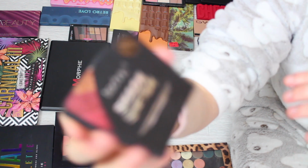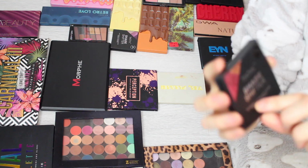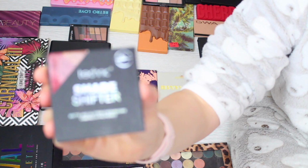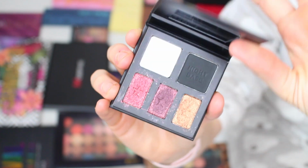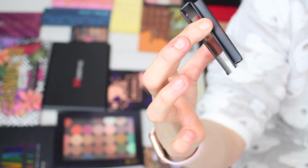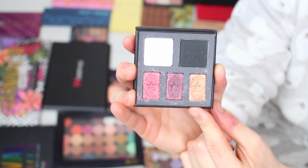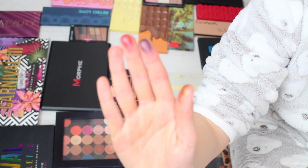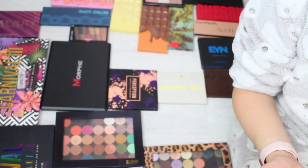So next two are two little palettes again from Technic, and I have the shades Persephone and also Medusa. So this is what they look like. They're tiny little palettes that are really cute. But yeah, they have 3 shades. Now they do have glitter overlays on the top of them, but I'm not a big fan of these little palettes unless it's a shade that I will use. So, you know, I think to be fair, I could probably kiss goodbye to these.